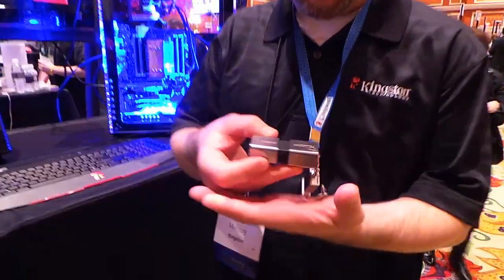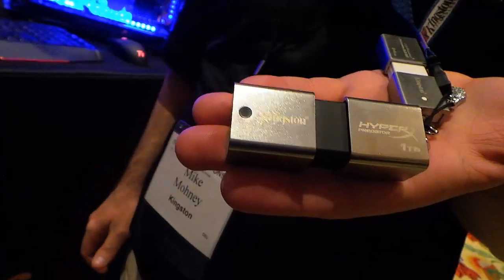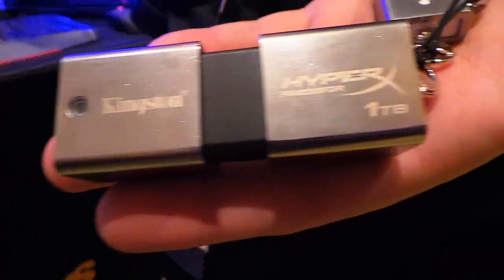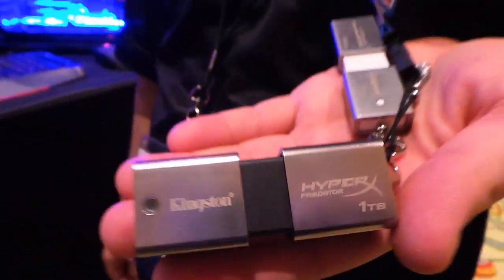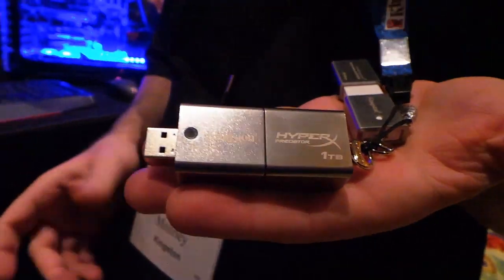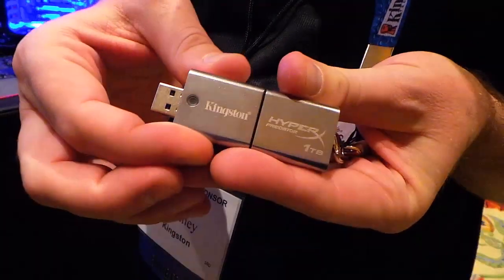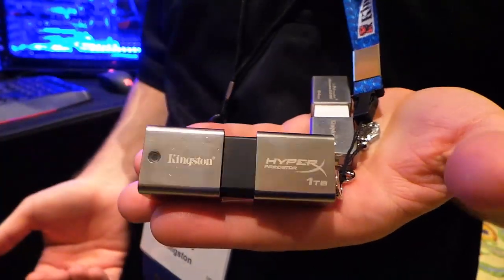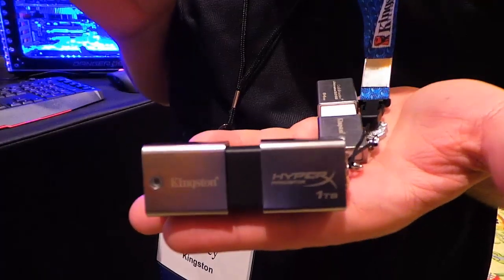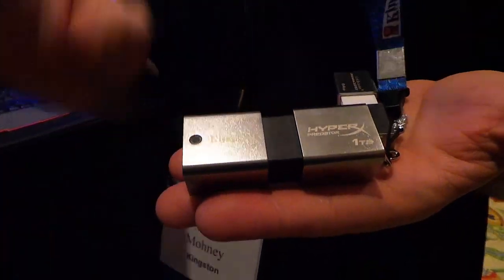We've got a couple new product announcements and some prototypes that we're showing people. Probably the biggest announcement that we have is the HyperX Predator 1 terabyte USB 3.0 flash drive. This is the world's largest USB flash drive. It's basically like having a solid state drive all inside of a USB form factor, albeit a large form factor. Performance on this is 240 megabytes per second on a read and 160 on a write. So high performance on this little guy.